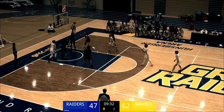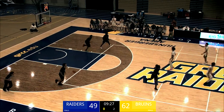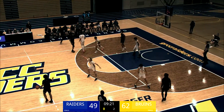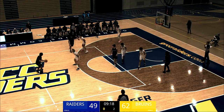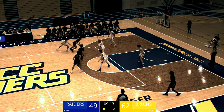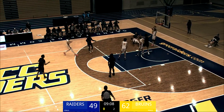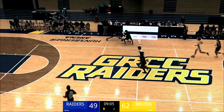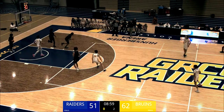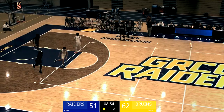Footer right side off the mark, put back, rolls in and drops. I believe that was DeGroote on the put back. Raiders need to get a little run going here. They've had little 4-0 runs, but every time they get something going, Kellogg answers pretty quickly. Splitting the defenders and going in and getting it off the window is Joe Francis. All of a sudden, it's an 11-point lead, 62-51 for the Bruins. Under 9 to go.